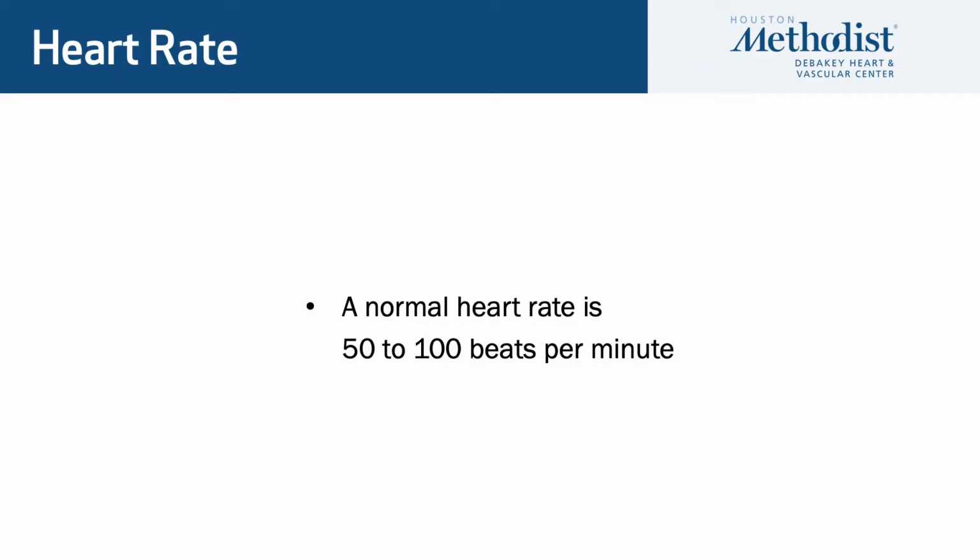Your heart rate is another vital sign we will measure. A normal heart rate is 50 to 100 beats per minute with a regular, constant beat. Heart rate complications often come from problems with a fast heartbeat or electrical conduction. It is common to have a heart rate issue arise after heart surgery.